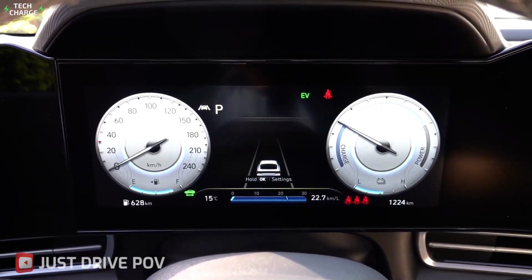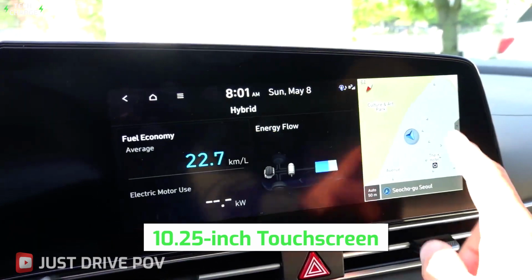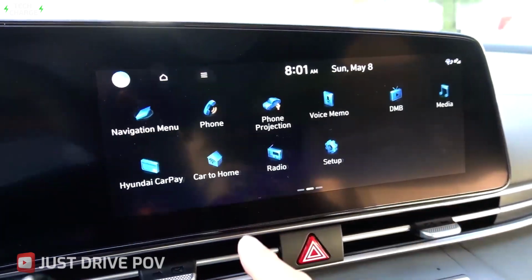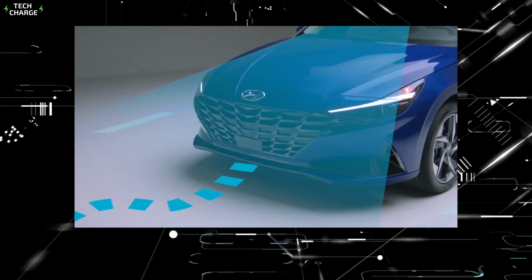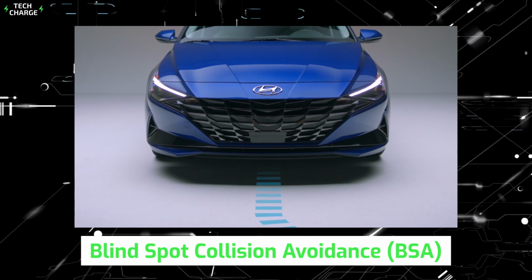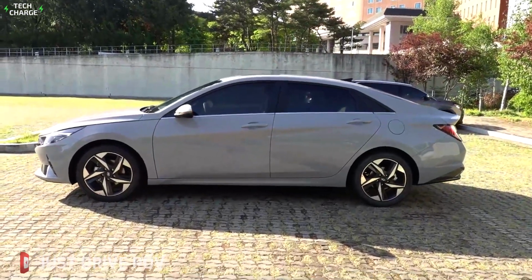The car is accompanied by digital dual screens, a high-res 10.25-inch touchscreen with navigation, and a 10.25-inch fully digital instrument dashboard. Both screens are placed in a single integrated panel to keep your focus on driving. With advanced safety features such as Smart Cruise Control (SCC) and Blind Spot Collision Avoidance (BSA), the Hyundai is a perfect family car at an affordable price.